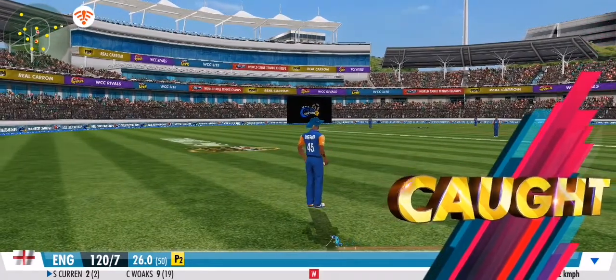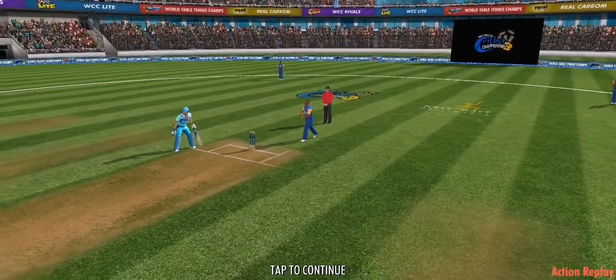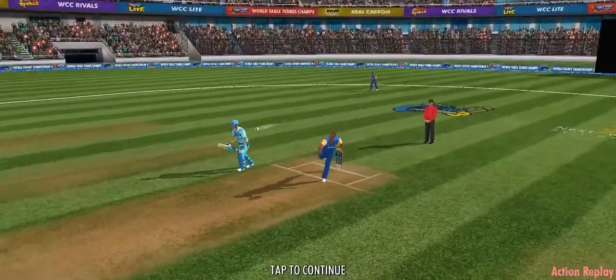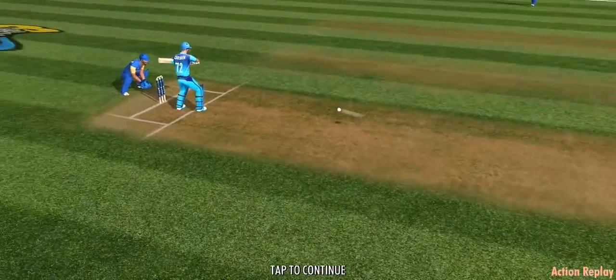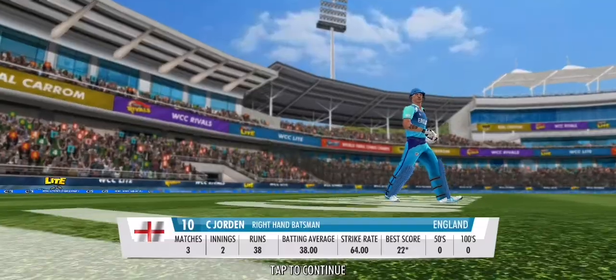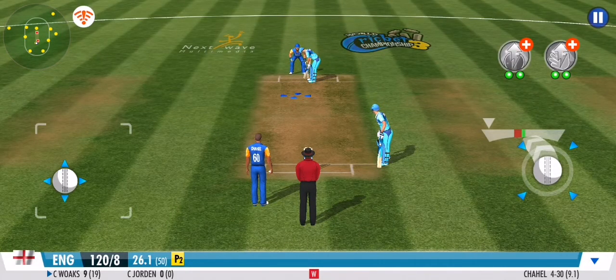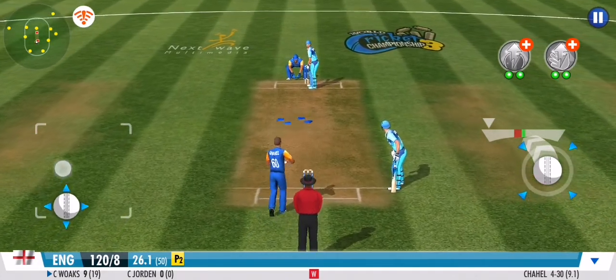A premature end to a promising start. Caught out. That was sloppy. He has gifted away. In this situation, with a man set at the other end, all he needs to do is just support.